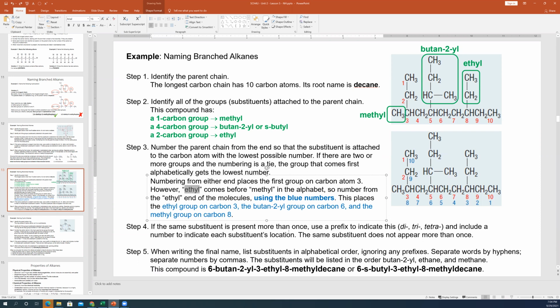And of course, recall that if the same substituent is present more than once, use di, tri, and tetra in front of it, and then include a number to indicate which carbon it is located on. And then in step 5, you write down the final name, listing your substituents in alphabetical order, so that you have butan-2-yl, ethyl, and methyl. So you would write 6-butan-2-yl first. Then alphabetically E comes next, so you write 3-ethyl, and then finally 8-methyl. And then finally it would be decane.